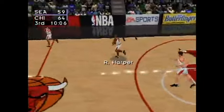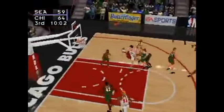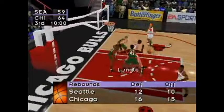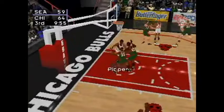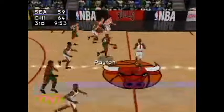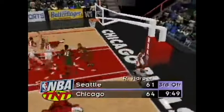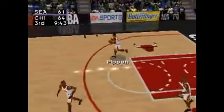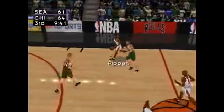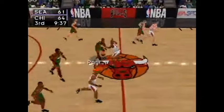Inbound pass to Harper. From half court to Pippen. He takes the shot. Doesn't get the basket. Rebound made by Longley. The Sonics come up with it. Payton from underneath. Inbound pass to number 33. Pippen to Harper. Hawkins makes the steal.